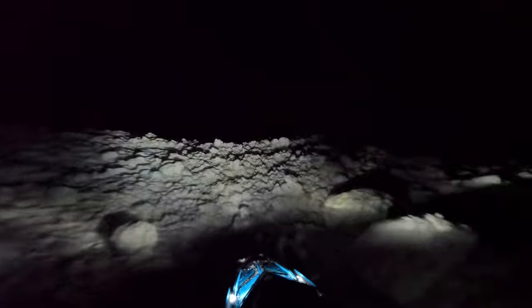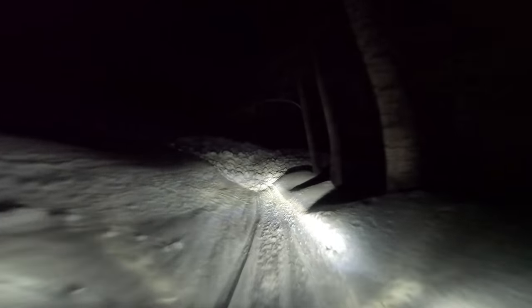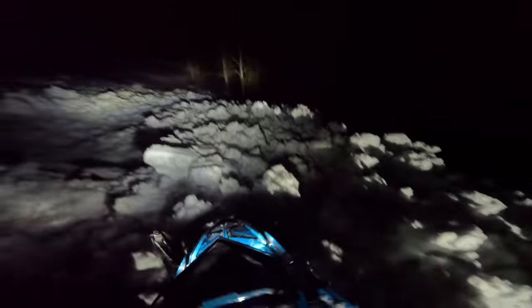Woo! Oh my god, this is a big one. Gnarly. It's like driving over rocks. It's what happens on those south slopes this time of year. Probably see a couple more of those yet. And another. Oh my god. Holy.